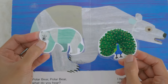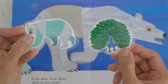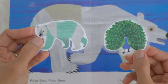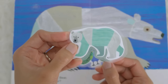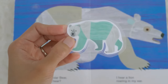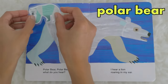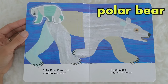Which of these two animals makes a growling sound like this? Is this animal or this animal? Can you point it using your finger? This animal makes a growling sound. And what do you call this animal? It's a polar bear. So we're gonna put polar bear here because polar bear makes a growling sound. Now, let's read it again.